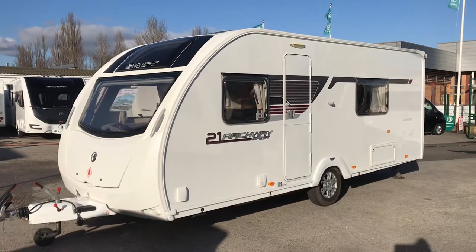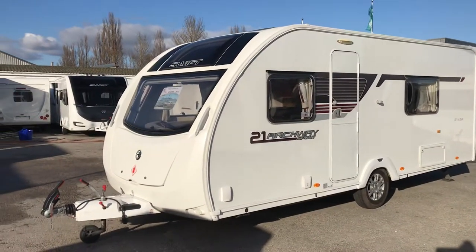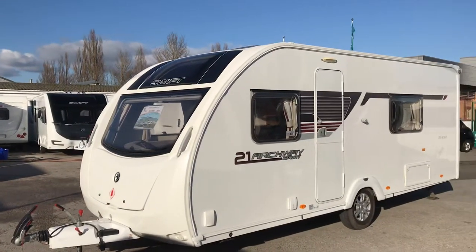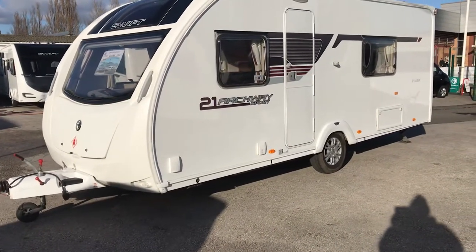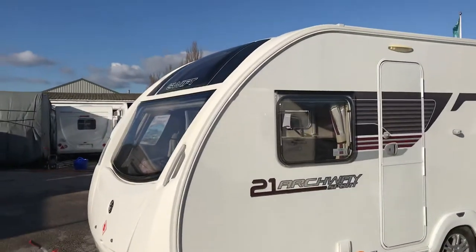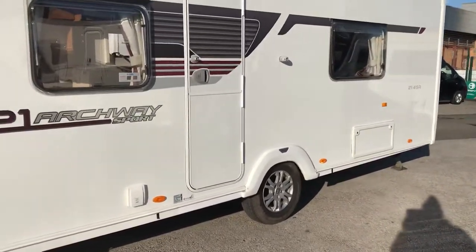What you're looking at is an Archway 21 4 SR. It's a Swift. It's a dealer special. So it's got some upgrades on it from the standard van, like the outside barbecue point, outside mains point, upgrade fabric, bespoke graphics on the outside as well, access locker under the bed.